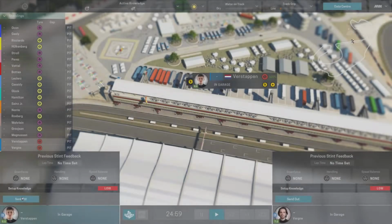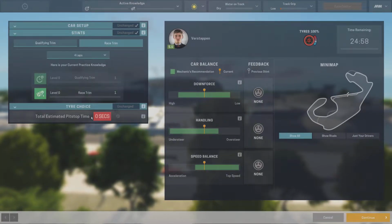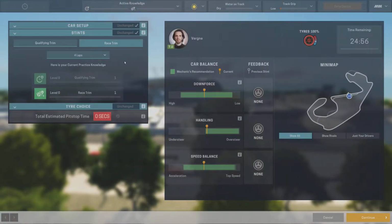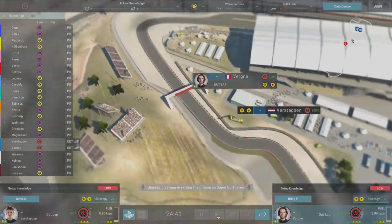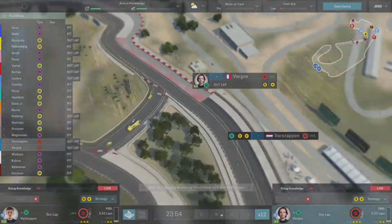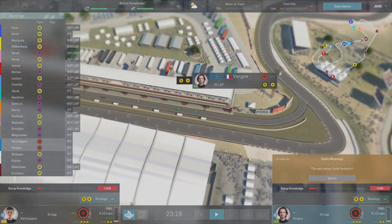Let's take practice. Go, go, go, go. Remember, I'm supposed to go fast. No, not slow. Race trim. Oh, that's awesome. No time wasted switching. They're both on race trim, and they're both out for their initial setup lap, just getting a feel for the car. We're not putting in hot laps yet.